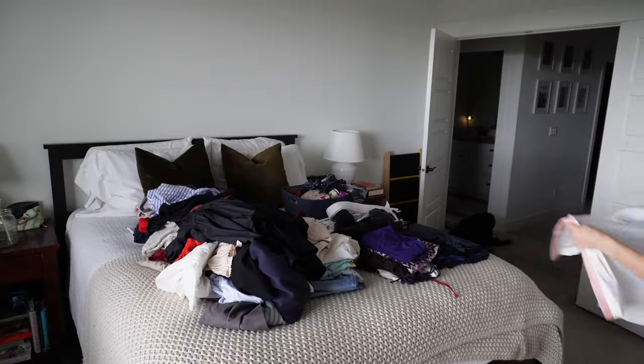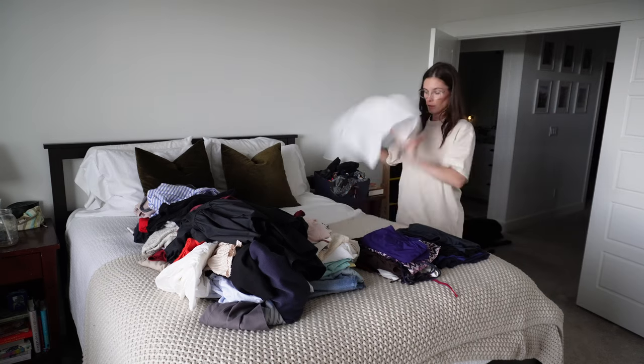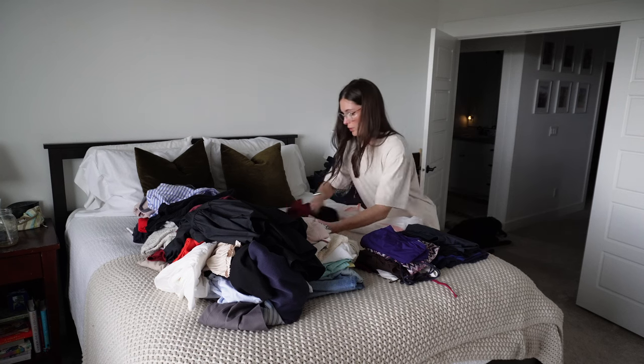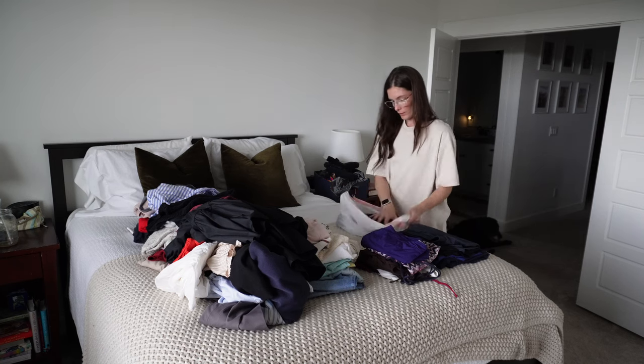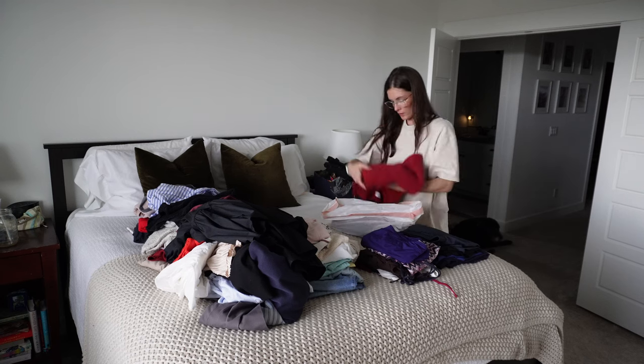So I'm gonna get everything packed up into bags, get it set aside for donation. I need to vacuum in the closet still and get all of the shelves put back together. And then we can see the final result. I'll show you where I put everything. It felt so good to get rid of all of this stuff.